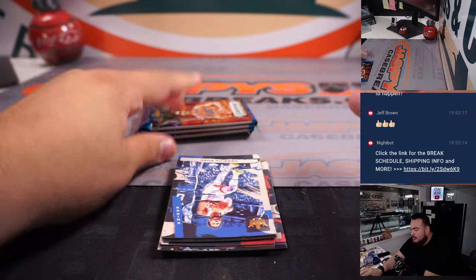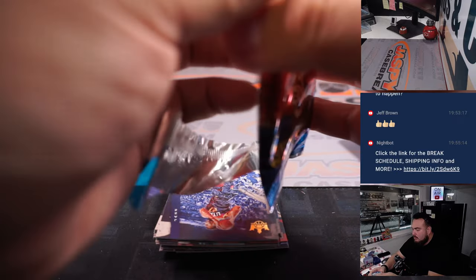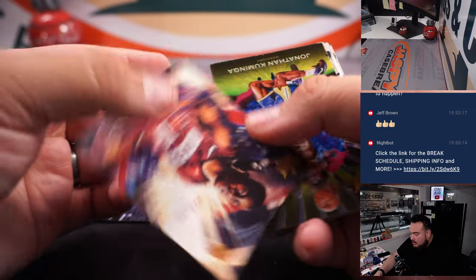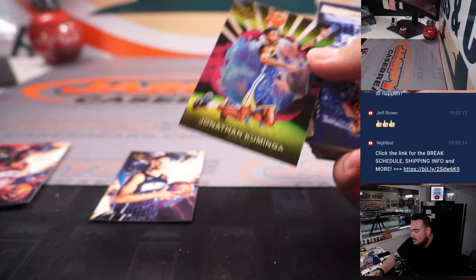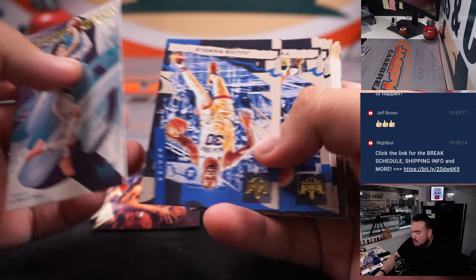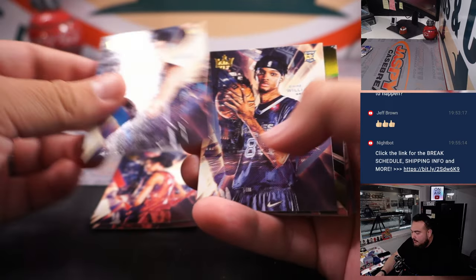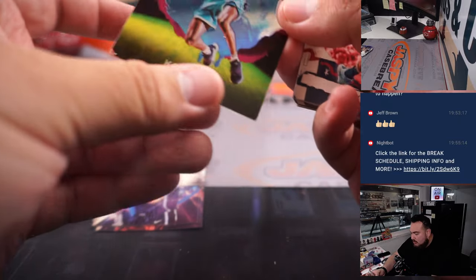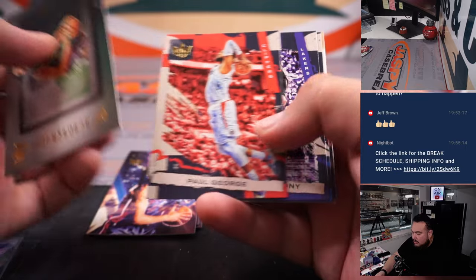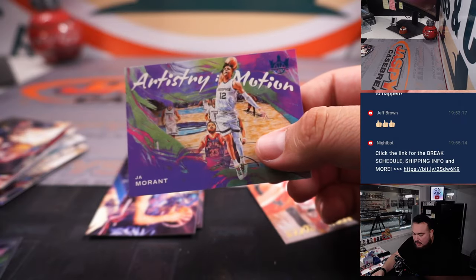Kings International Blaster. I think you're looking for the two acetate rookies, or two acetates. Let's see what we got here. Jalen Suggs. Kuminga. Scotty Barnes. Jalen Green, Franz Wagner, and we got a Kai Jones. Cade Cunningham, it's a level one. Ja Morant, Artistic Motion, number to 99.